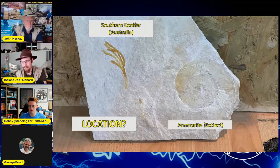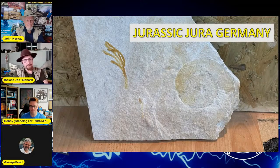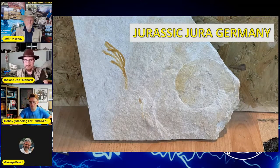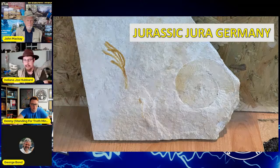Where is this from, though? Well, Germany, the Jurassic Jura. You'll find that Jurassic is actually named after the Jura Mountains, which are in Germany. This is part of the Solnhofen or the Mulheim, in Germany, this wonderful limestone kind of rock, and it's full of fabulous fossils, including squid, ammonites, and plants.